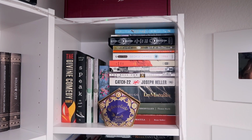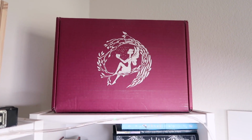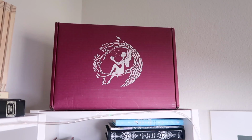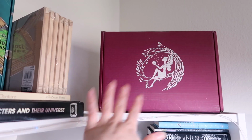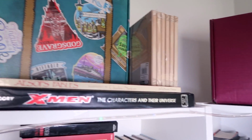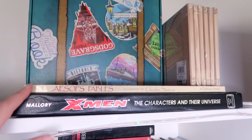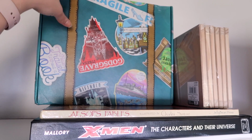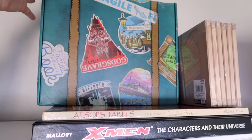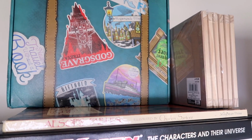And now, to give you a little tour of what's going on top of my shelves. The lighting's bad because the ring light's under this stuff, so just deal with it for now. But that is a FairyLoot box that I got for my Caraval special edition. I love it. It's just really pretty and big. Then up here we have my X-Men glossary, I guess, and then Aesop's Fables, the Getaway box that I got my Dark Dawn stuff in from Shelf Love Crate, and then just some random chalkboards that I thought I was going to use and never really got to.